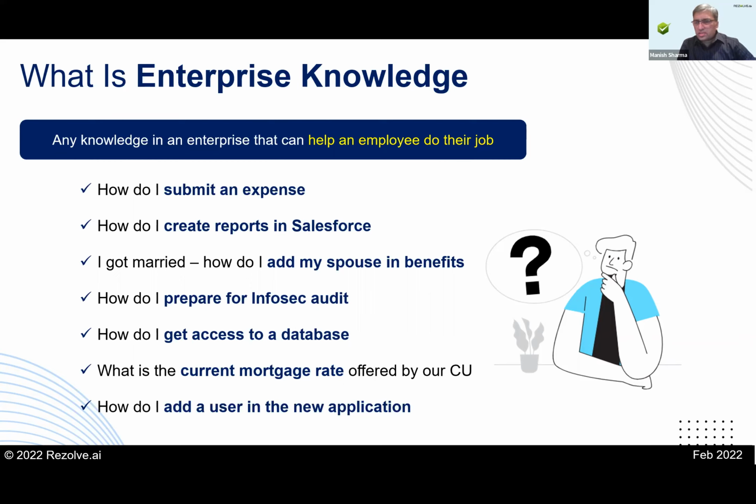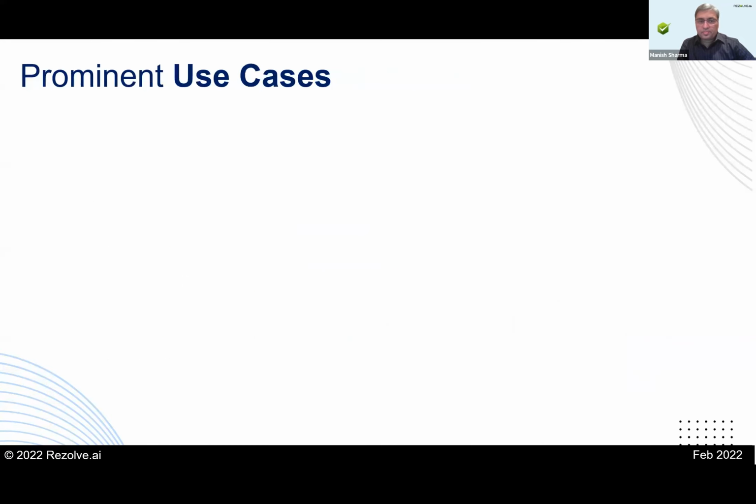There are tons of questions that we come across in our daily work life, which just force us to pause and stop and look somewhere to find an answer. And enterprise knowledge means that answer should be available to us no matter what, so that we can just continue with what we are trying to do.